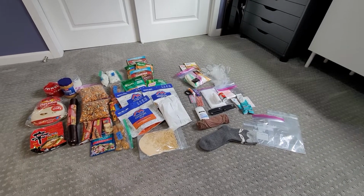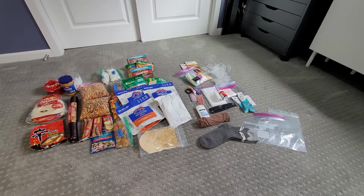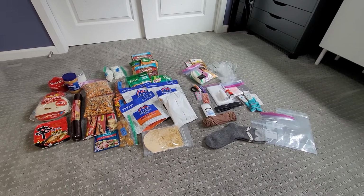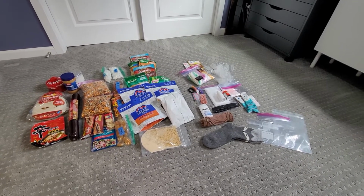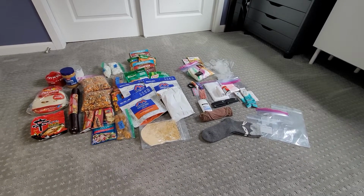Hi, this is Nat. I don't have a trail name yet, but I'm about to start a 300-mile section hike of the PCT here in Washington State. While I'm on the Pacific Crest Trail, I'm expecting it to take about 28 days, and I've broken that up into 7-day resupplies. So I've got a pretty big haul here.